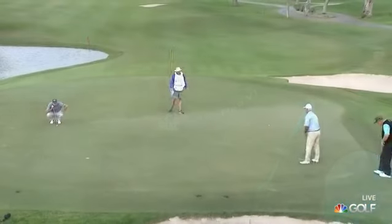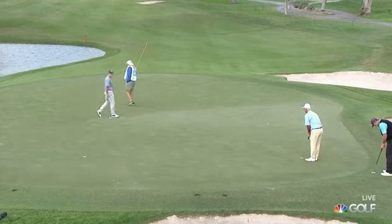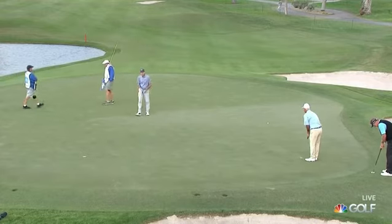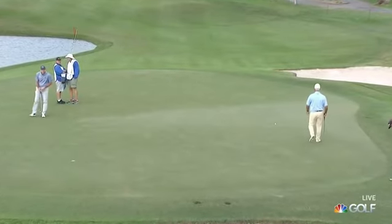I mentioned that Pavin is on pace for his best finish of the year on the PGA Tour Champions, and it's not even close. Right now, he is inside the top 5. His best finish this year was a tie for 36 at Ozarks National, so he's had a good week.